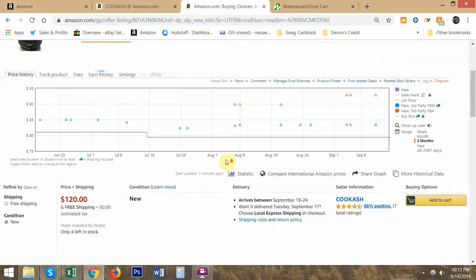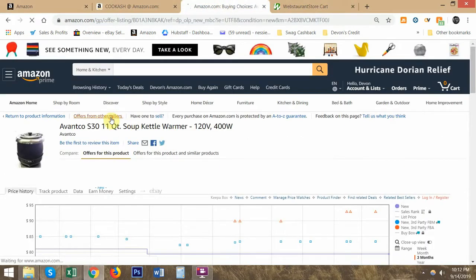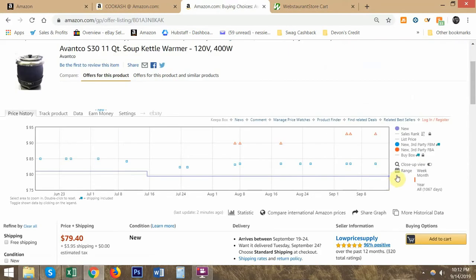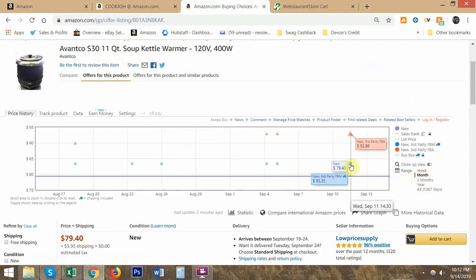How much are they selling this item for? We're going to see how many other sellers there are. So we're going to round up to $80, by the way. In the past month, people have sold for $83. So people are making about a $3 profit margin.